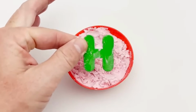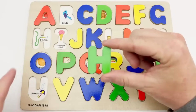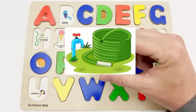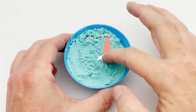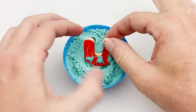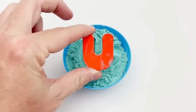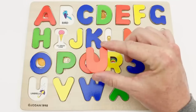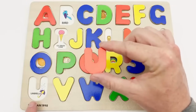H. Green H. The green H goes over here. H is for hose. U. Red U. This red U goes down here. U is for umbrella.